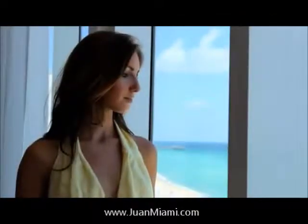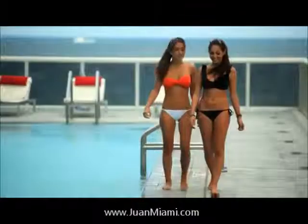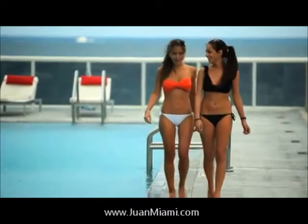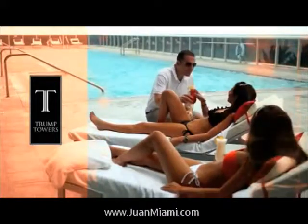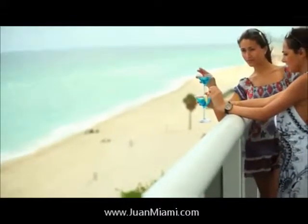Your own private oceanfront oasis. Trump Towers boasts a lush tropical oceanfront terrace, complete with a heated swimming pool, poolside bar, and views of the glistening Atlantic.